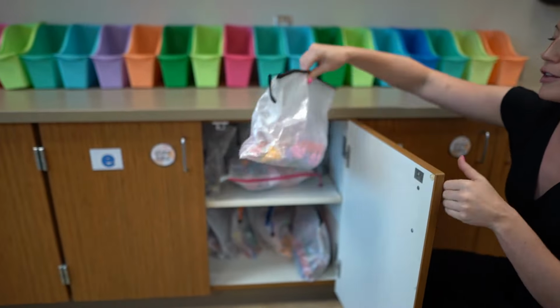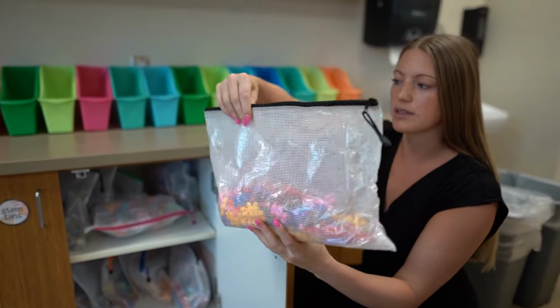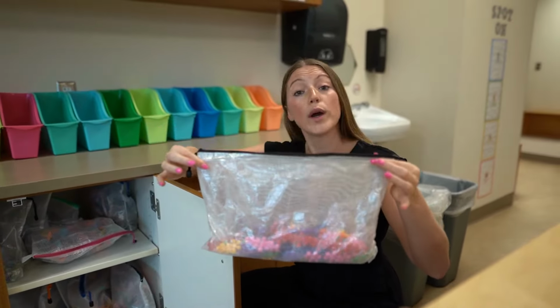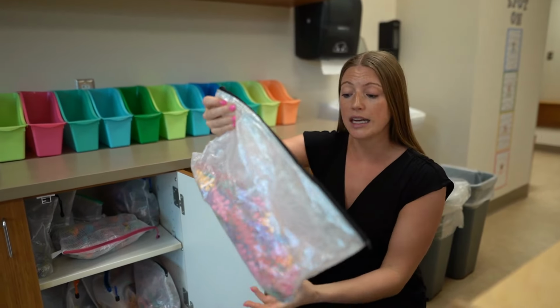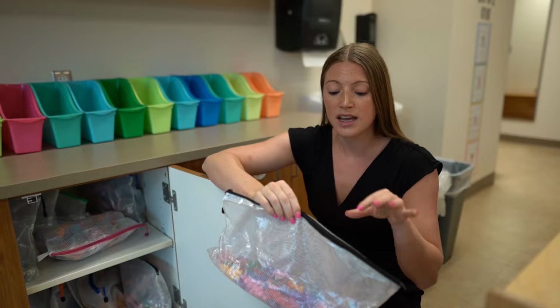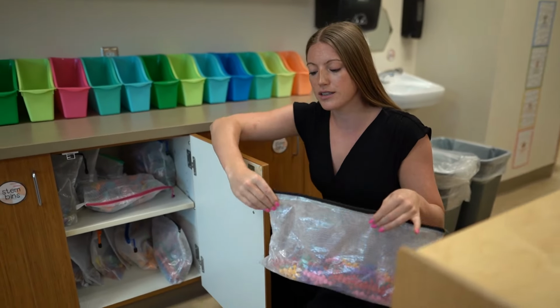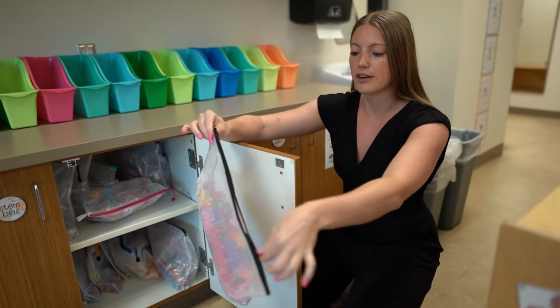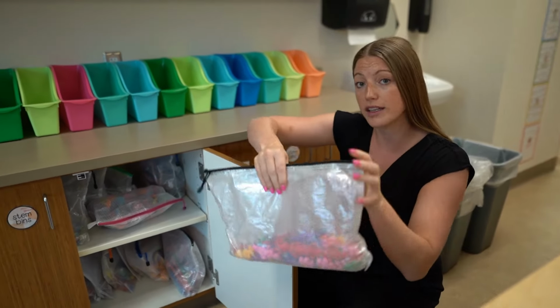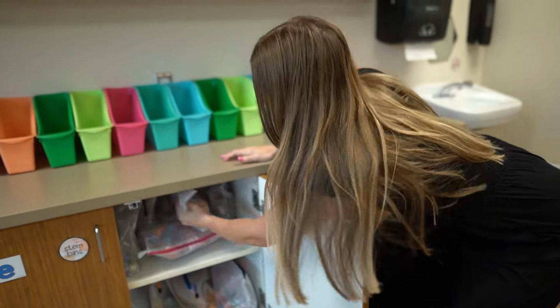I love using these bags. These bags are on Amazon, these zipper bags. They are the best for storing toy items, anything they play with. And I'm actually going to use these bags to put their headphones in this year because they don't fall apart. They're easy for the little ones to take their fingers and zip because they have this. So it's something to think about if you are in the younger grades, a great way to store items. And I probably need to clean that out.